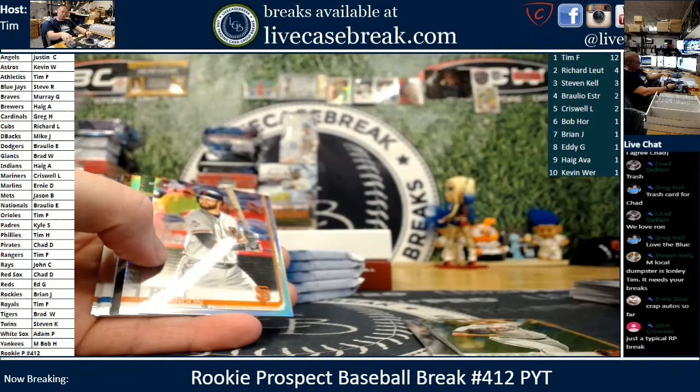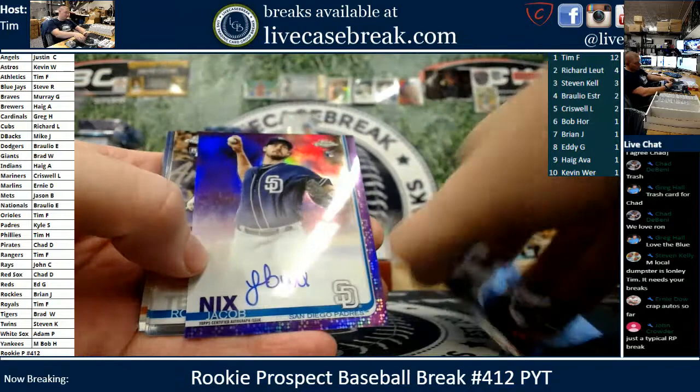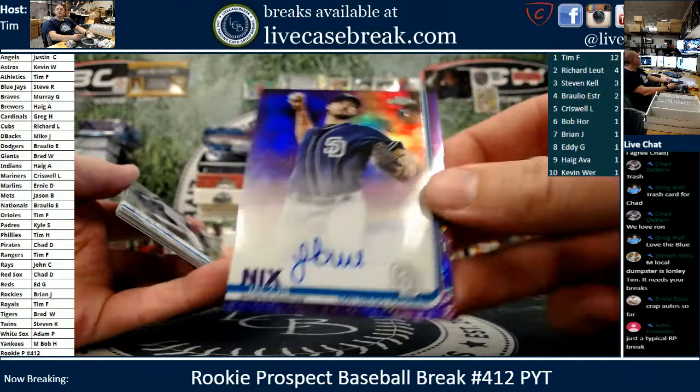Nice Pete. Right, Topps Chrome, Mets, Jason, nice Chrome Pete. First top rookie out of this, and there's another one right there. Kyle Tucker, Prism Parallel for the Stros rookie. The Pete and a Tucker and an auto. Jacob Nix, another rough one. Purple Ink, 205 out of 250. So what brings you by, Chad? There's a Rowdy rookie. Christian Stewart rookie.